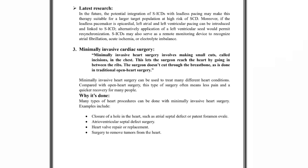The third type of heart surgery is minimally invasive cardiac surgery. In minimally invasive cardiac surgery, there is the involvement of small cuts in the chest and between the ribs, without cutting the breastbone, like in traditional open heart surgery.